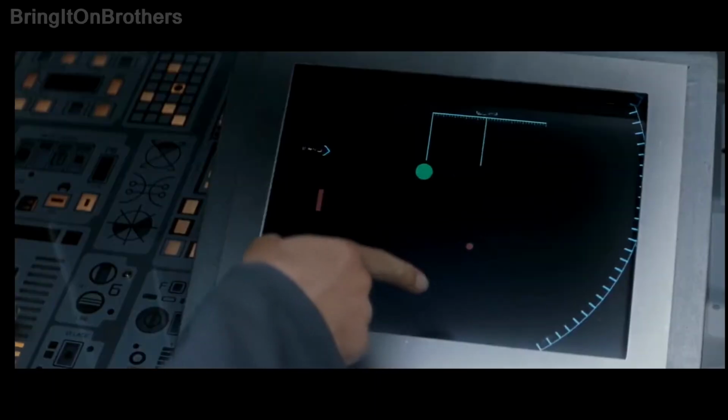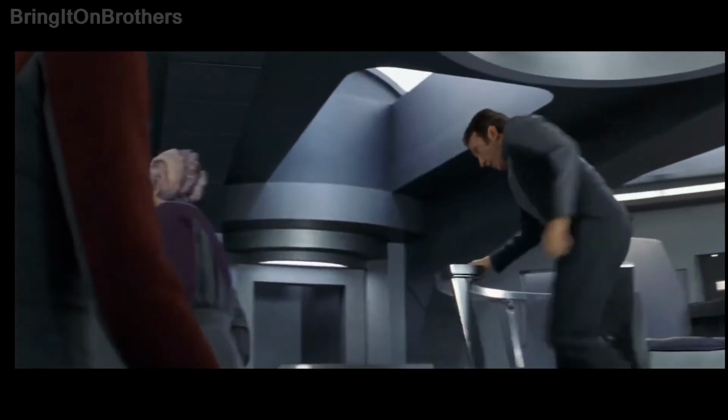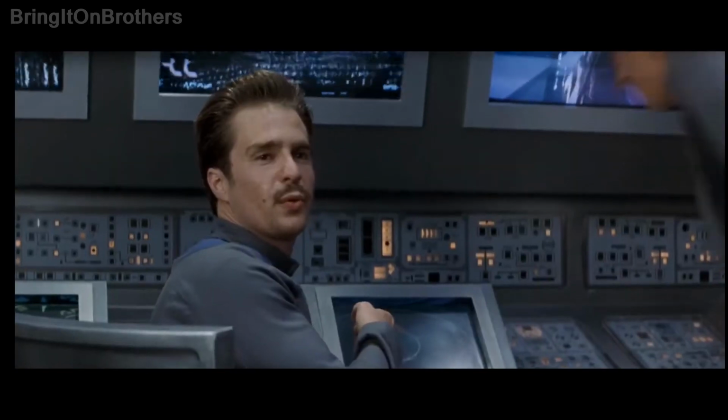Red thingy moving toward the green thingy. I think we're the green thingy.